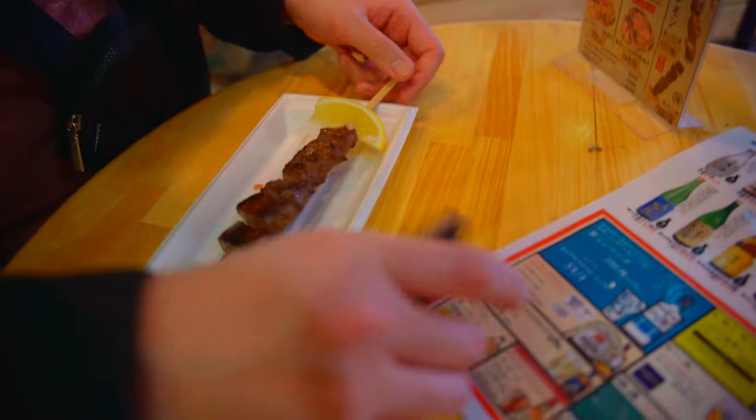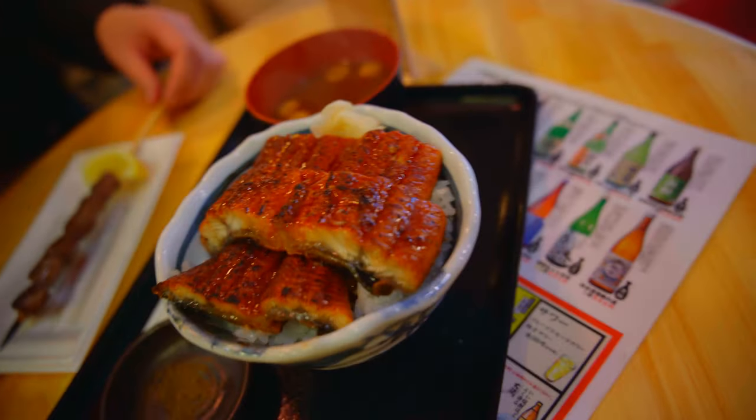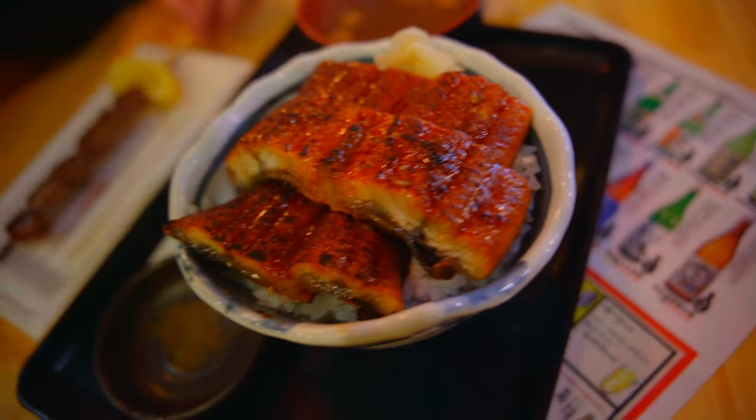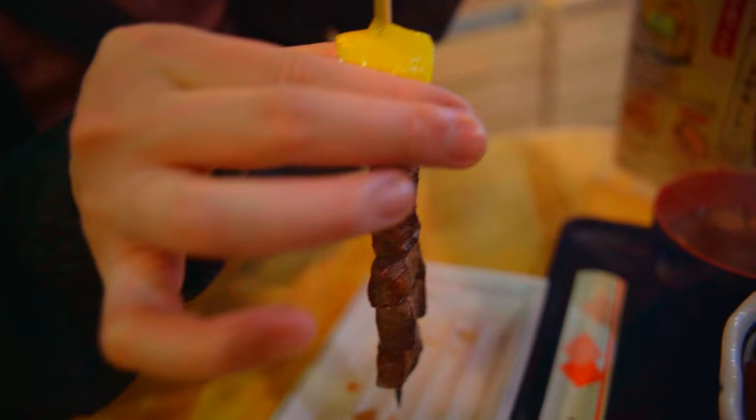Skewer. Oh my gosh. Oh wow, this is a full meal right here. Oh wow. This is eel? This is eel. Eel bowl. And there's miso soup. I didn't even know miso soup came with it. What is this? I think this is what you dip your eel in. And rice? Yep, and then rice right under. I think the cool thing is if I squeeze this, the lemon juice just drips all the way down.